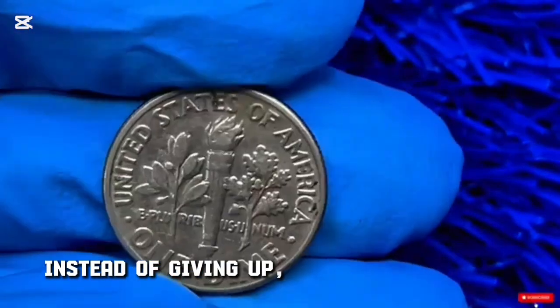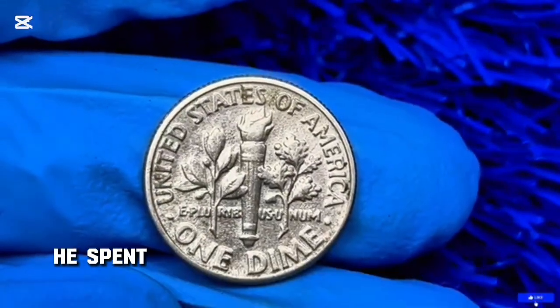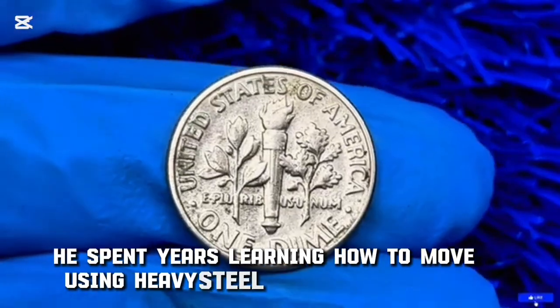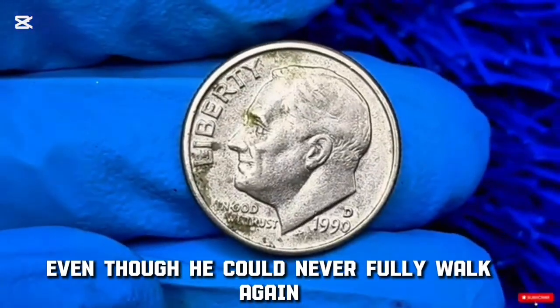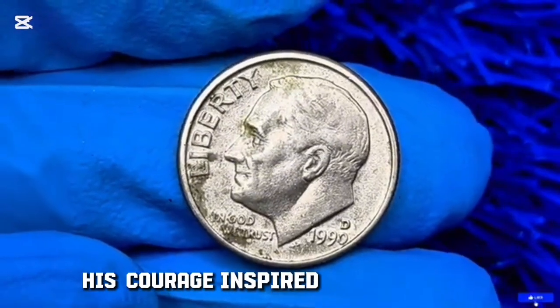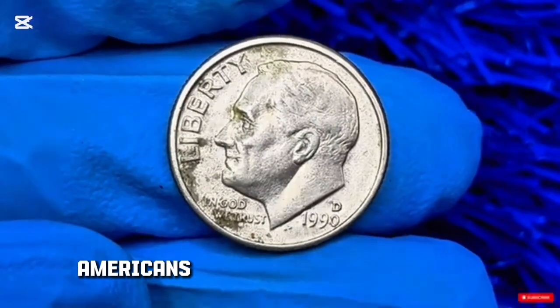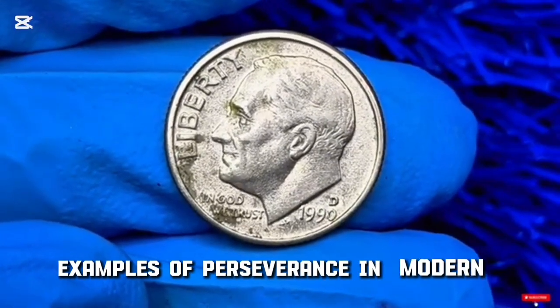Instead of giving up, Roosevelt fought back with remarkable determination. He spent years learning how to move using heavy steel leg braces and a cane. Even though he could never fully walk again, he refused to let his disability define him. His courage inspired millions of Americans and became one of the greatest examples of perseverance in modern history.